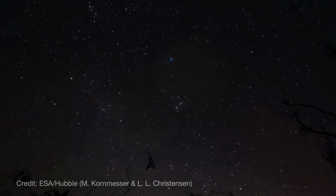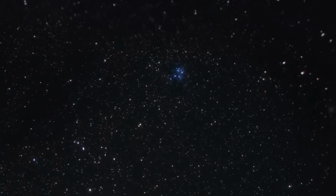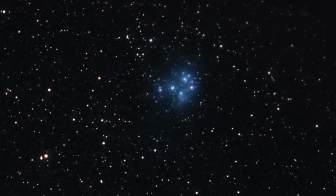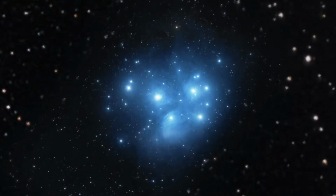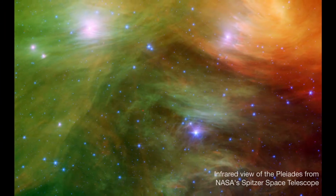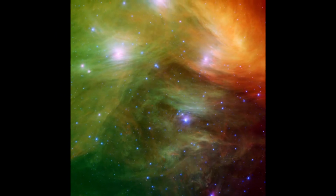The Pleiades is what's known as an open star cluster. It's a loosely bound grouping of a couple thousand stars that form together and are slowly drifting apart over time. A handful of the brightest stars in the cluster are visible with the unaided eye, and with binoculars or a telescope you can see hundreds. Astronomers estimate the age of the cluster is only about 100 million years. It's located a bit more than 400 light-years away.